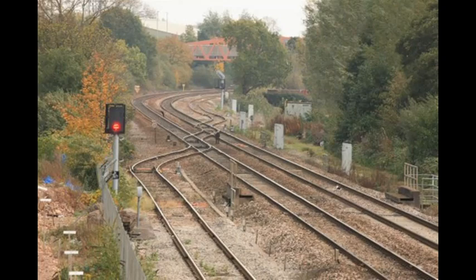The downside is that to get from the up and down relief onto the West Somerset Railway, or the other way around, a train has to cross both the up and down main lines. So the panel signalman at Exeter, who controls this arrangement, has to pick his moment quite well. And as I said, it's all controlled from Exeter, and that's why the signals have both got E prefixes, because they're controlled by Exeter panel.